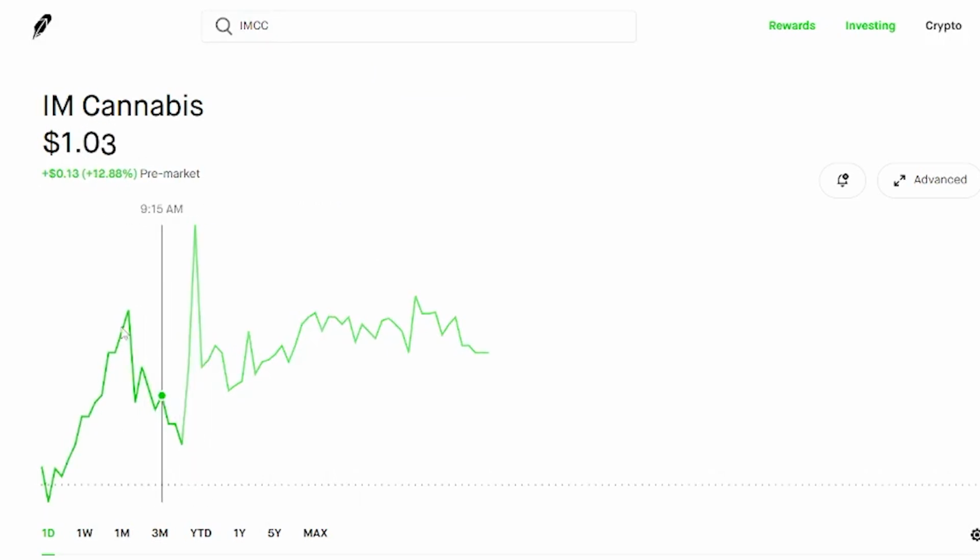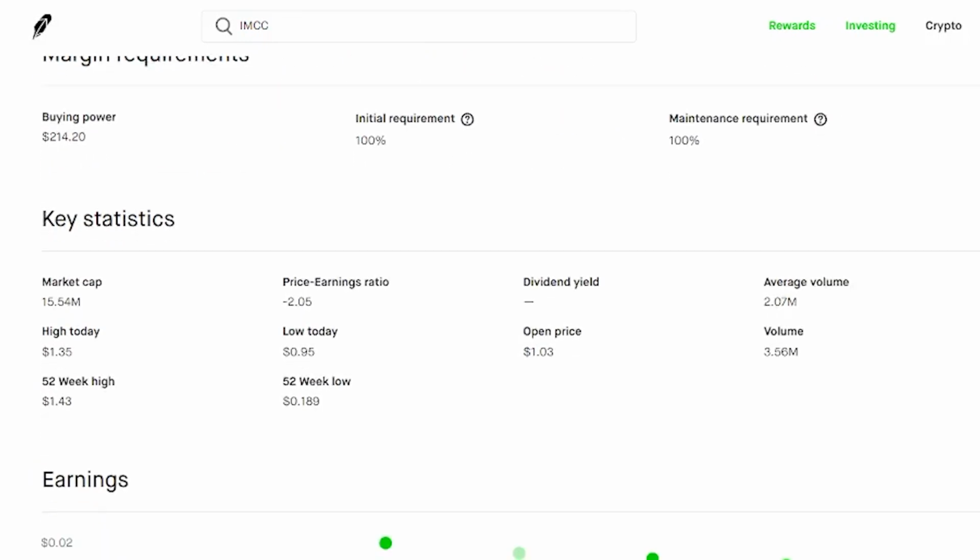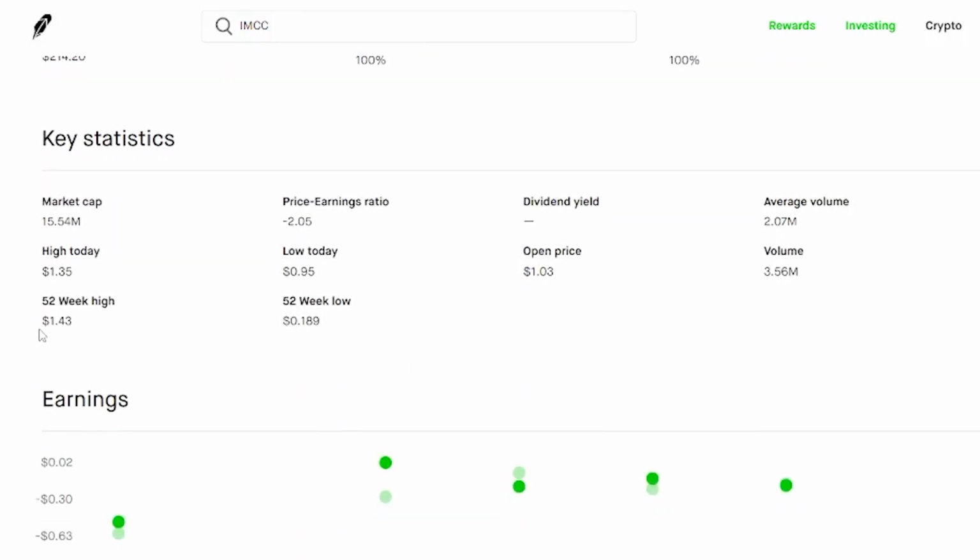So if we look here, we had a spike around 8:50, came back down, 9:30, shot up. It was all the way at 1.34. Then it kind of just came back down and has been consolidating. The 52-week high on this particular stock is $1.43. And if I was looking to play this, I would set alerts somewhere around this area.